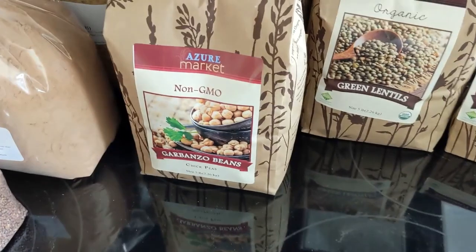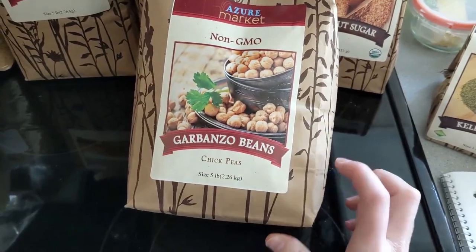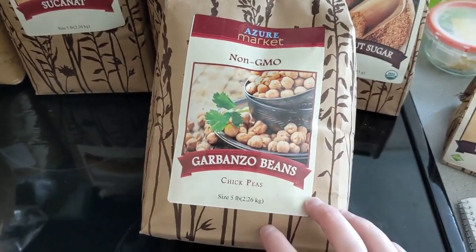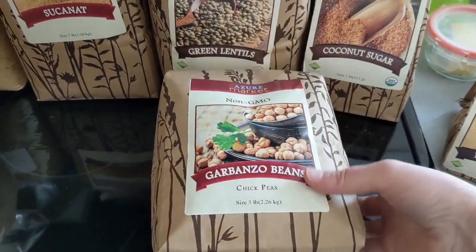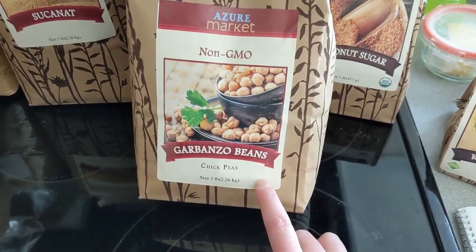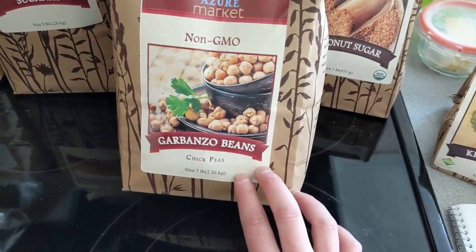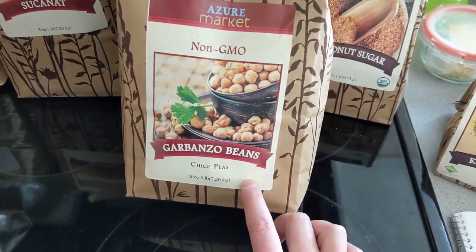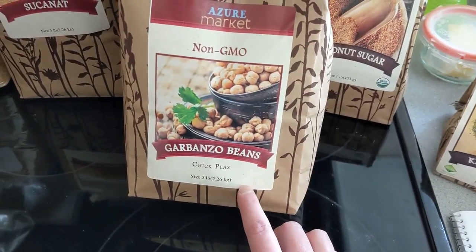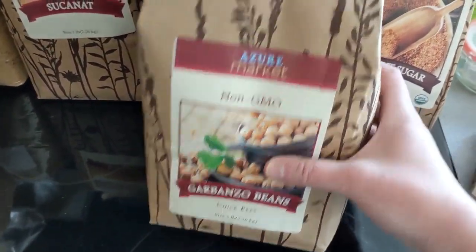The next thing I got was this 5-pound bag of garbanzo beans. I am starting to move away from canned beans and onto dried beans, and so this is one of the first things. We like making our own hummus. We like making Indian dishes. This is the non-GMO option. So AZURE, this was $6.90, and on Amazon, it was almost $18. It was $17.99. So a huge cost savings there.